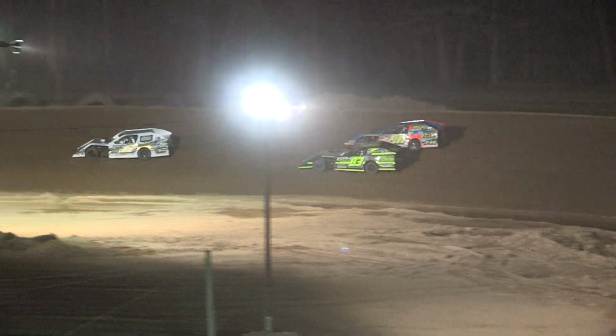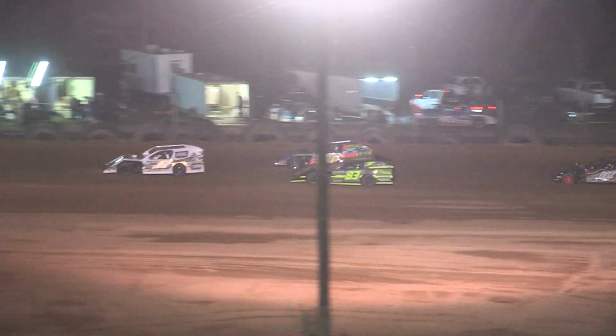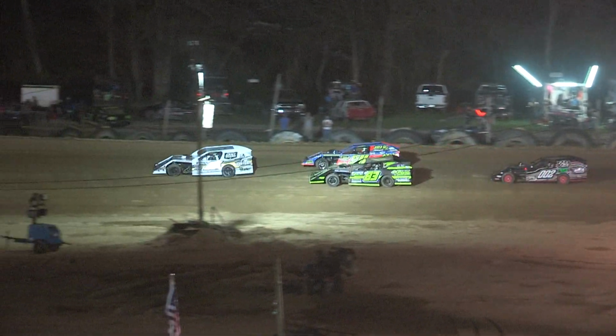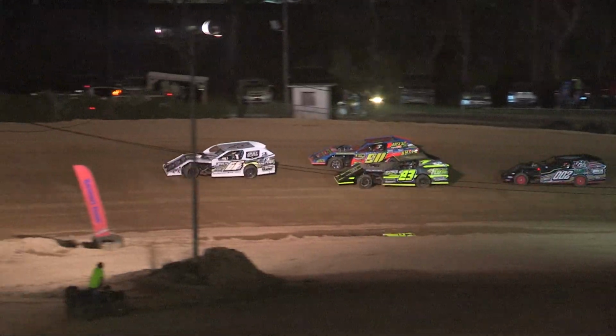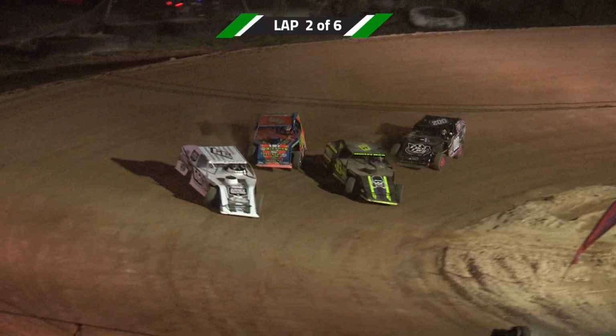Caleb Creech out there in that 66 machine going to come out of 4 and bring him to the green flag. Let's see what happens, guys. Green flag, here we go.